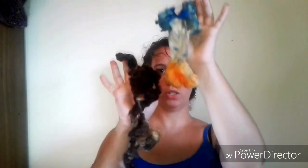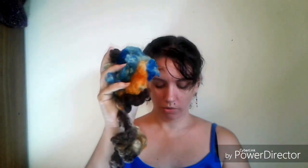So I over dyed with acid dyes that I had some samples of. I have three colors I chose to use: the pumpkin orange and sky blue and dark brown. So here's the whole thing. And then I dyed part of it, because I separated the fiber into two parts, and I put ammonia in one dye bath and nothing in the other one, and ended up both of them were the same color.